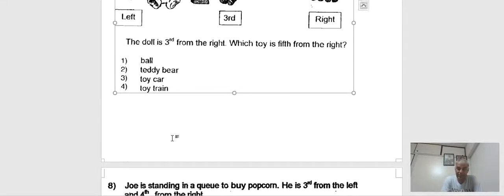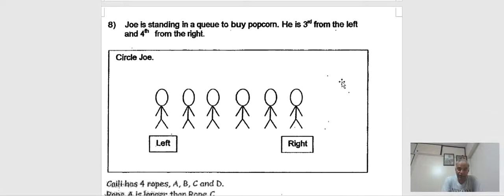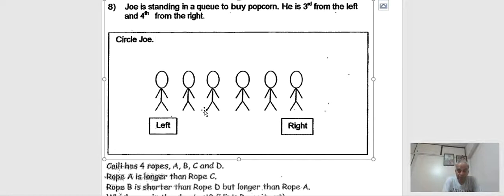Alright, let's go to the next question. Joe is standing in a queue to buy popcorn. He is third from the left and fourth from the right. So third from the left side. 1, 2, 3. This is the boy. I cannot select it because it's a PDF file. Okay, and fourth from the right. So 1, 2, 3, 4. So he is the same guy, right? So circle Joe. So you have to circle it like this.